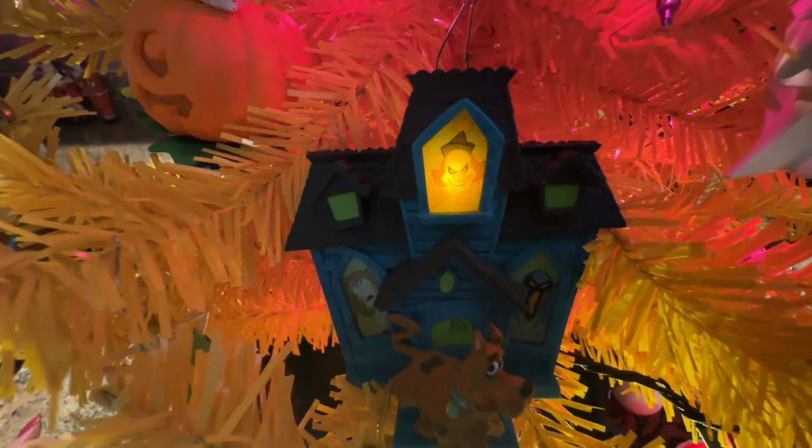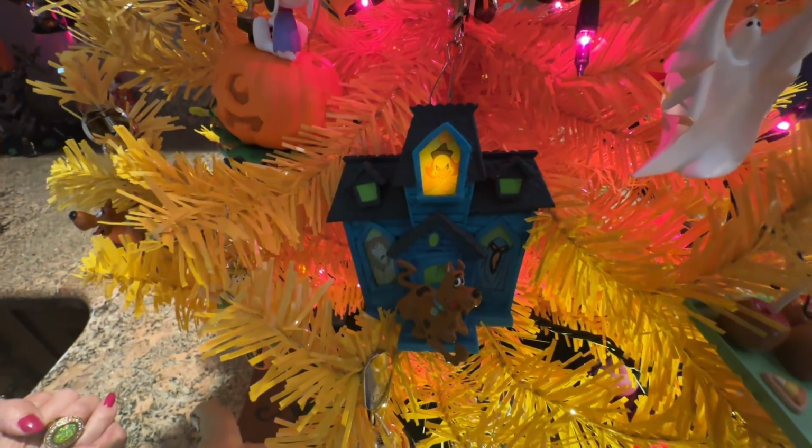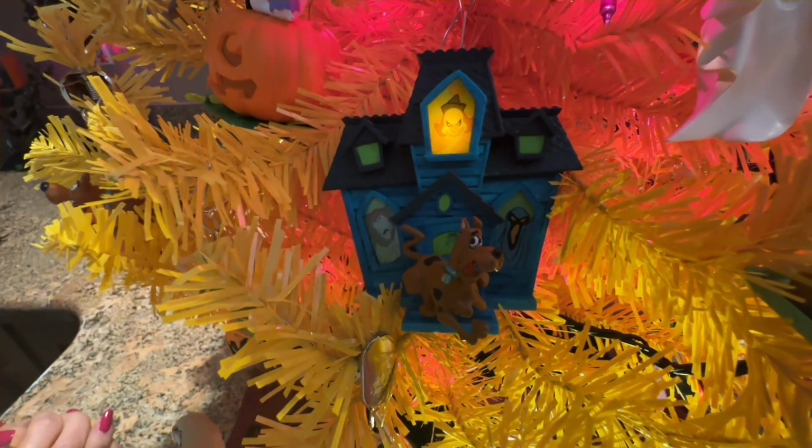The ghost clown is expecting you. You can't escape me, Scooby Doo. A ghost clown?